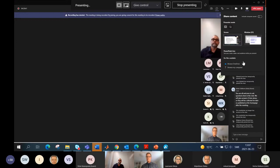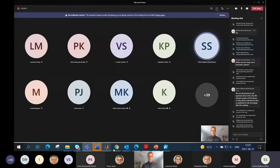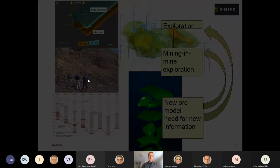Let's see if this works. Can you see my screen now? The screen is coming up, but we don't see your working mode yet. Yep, okay. Then let's get started. Sorry, now it's in full screen, thank you.